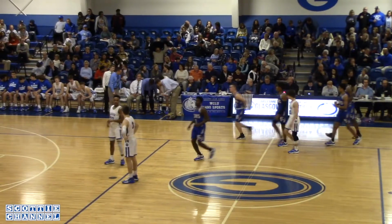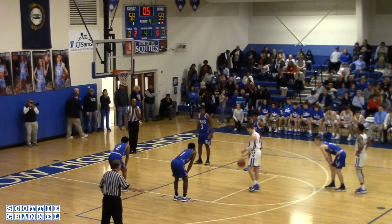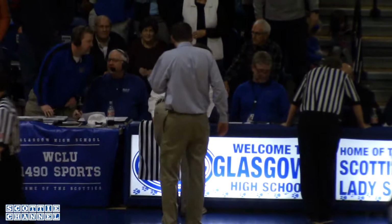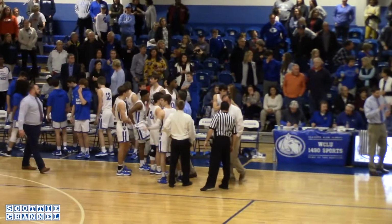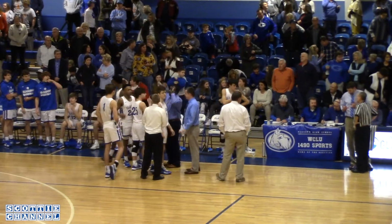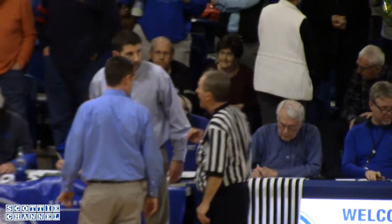Back here at Glasgow High School, 59-58. Glasgow now with a 1-point lead with just 0.5 of a second to go. Landon Frazier has already made one free throw to break the tie. The second one he'll miss intentionally, and they try to get a timeout. They're going to put some time back on, 0.3 of a second on the clock. Landon missed the free throw intentionally because Scotties didn't think that Franklin would be granted a timeout, I'm sure, with 0.5 of a second to go. And they have granted Franklin the timeout. It's a full timeout.